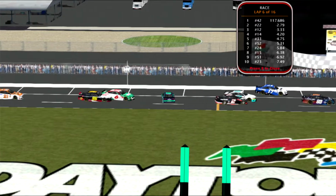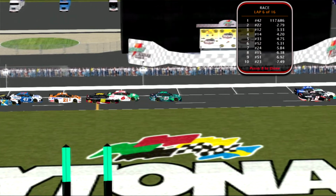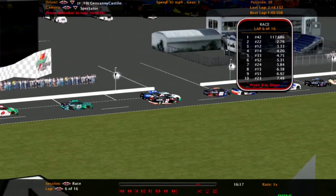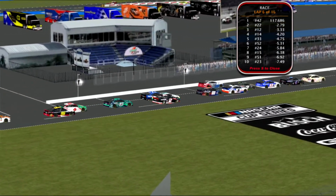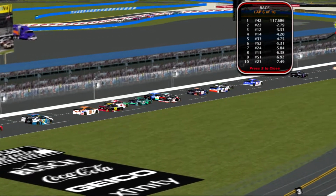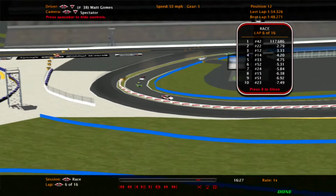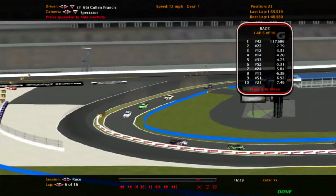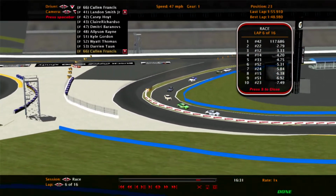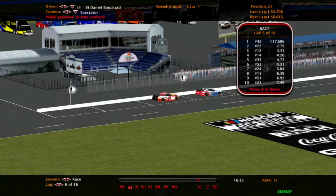He goes around. Isaiah Bernesh is held up. Nicky Maxwell also held up. And these cars are going 3 wide on pit road because of the wreck. They're just trying to figure out how to get out of this mess. Huge mess on pit road. And as you see, oh wow, Daniel Bouchard. What happened to him? What happened to Daniel Bouchard there?